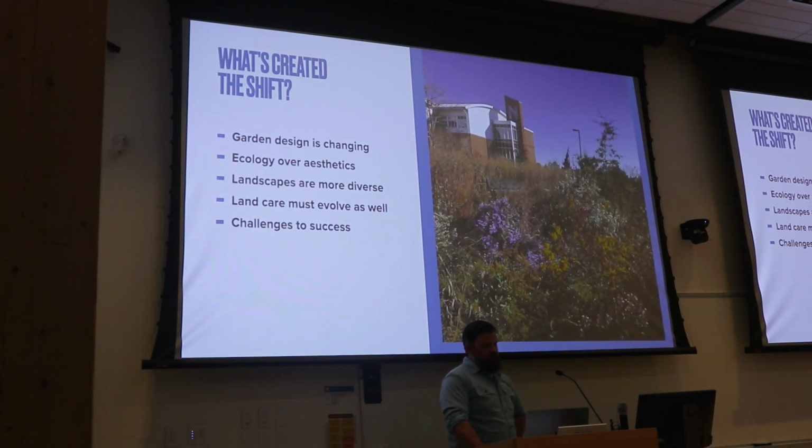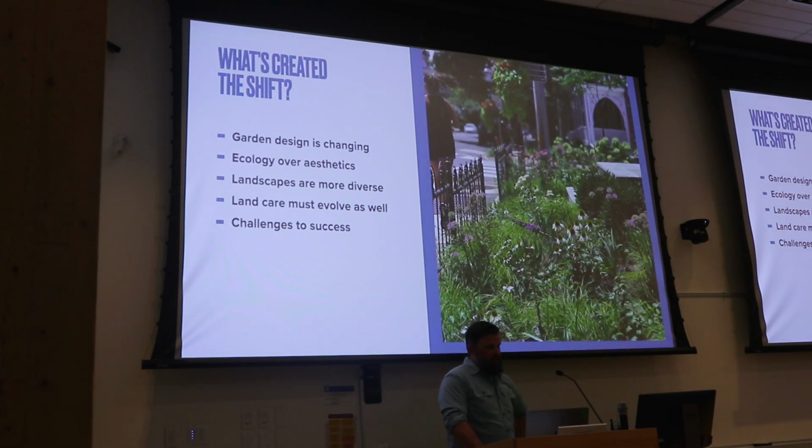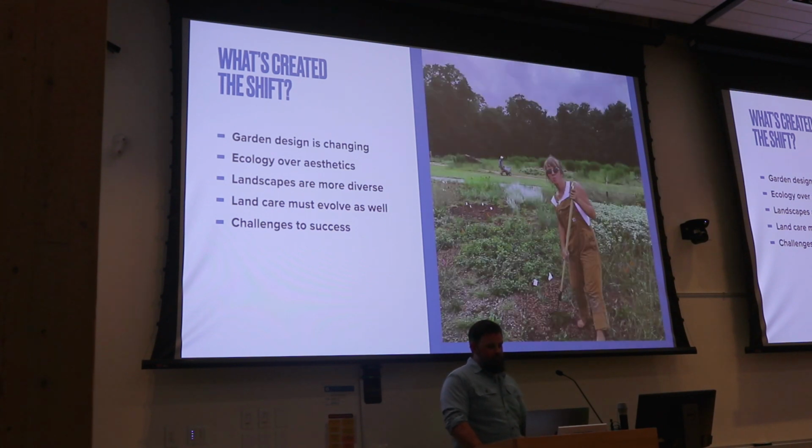So these are just some projects that we've worked on throughout the years. Here's a bioswale at an elementary school, a community rain garden, a project that we designed, installed, and maintained. Another one that we've designed, installed, and maintained. And then, all these different elements, and the biggest thing that we're here to talk about is the challenges to success, right? That's what I'm going to dive deeper into in this lecture: the importance of thinking about maintenance, but also why is it so challenging? There's our crew helping us do maintenance at a Pete Rudolph meadow in Delaware.